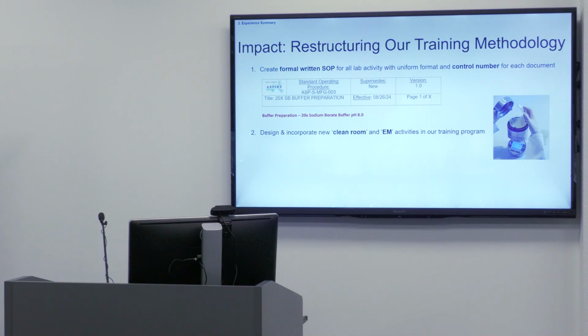And I also designed the environmental monitoring activity for our introductory biotech program. We plan to acquire this sort of device for the viable and non-viable particle counter. We plan to purchase this soon.